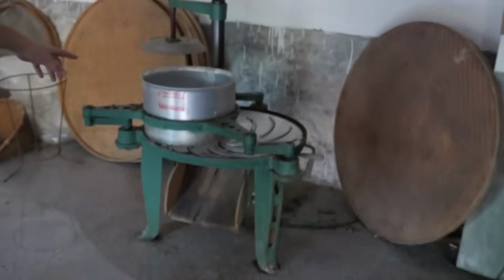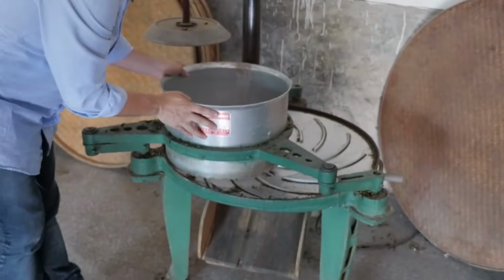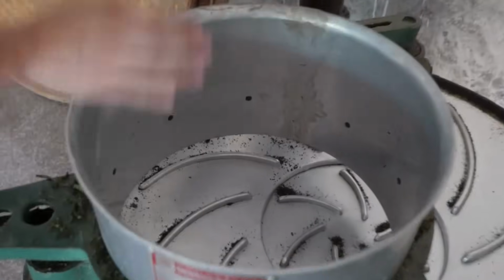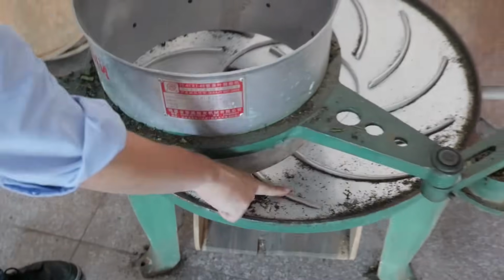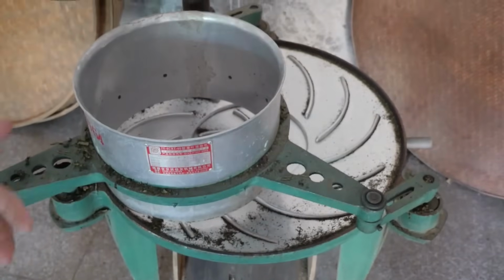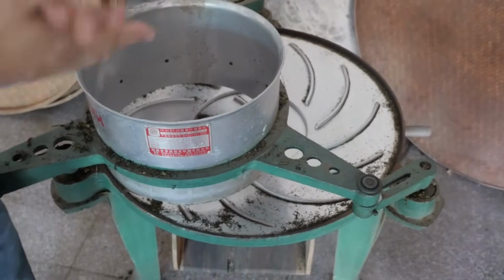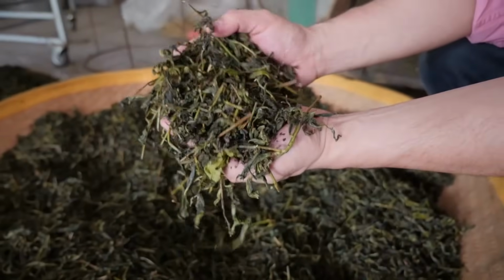and these leaves will then be brought here to the rolling machine. This is small batch rolling, and what this does, if you come in close here, this pushes down on the leaves, and this spins, and you can see these lovely gentle curved ridges here. What that does is it rolls the leaf, it presses the leaf, and it essentially brings out all of the oils, brings out all of the juicy, sticky, flavorful compounds to the surface to make for a much more rich tea when you brew it.